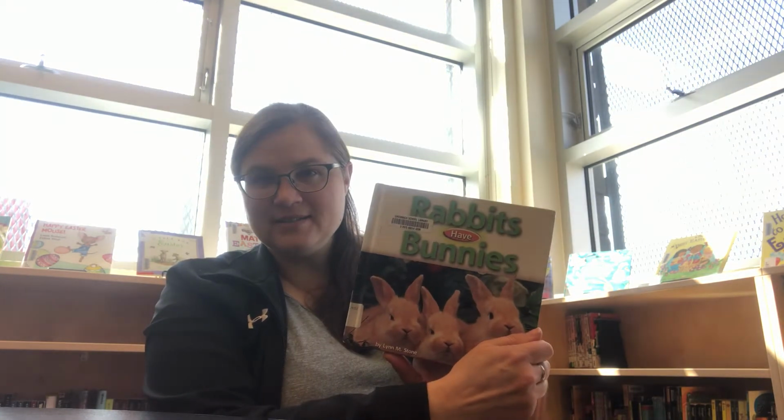So today I decided to choose a nonfiction book or information book, and shocker, I picked a book about rabbits. Kind of what my life's been about this last year or so. So this one is called Rabbits Have Bunnies, and I hope you enjoy it. By Lynn M. Stone.